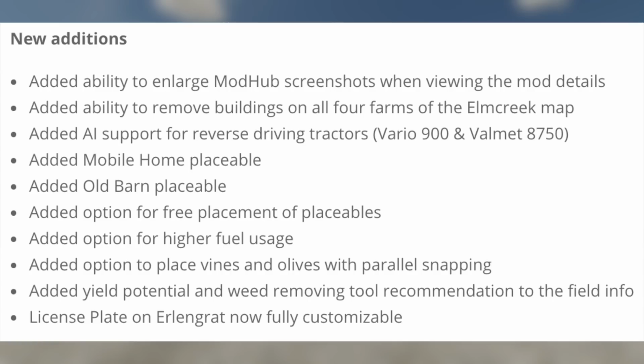They've also got some new additions. So they've added the ability to enlarge the mod hub screenshots when viewing the mod details. Added the ability to remove buildings on all 4 farms of Elm Creek map. Added AI support for reverse driving tractors. So that's going to be the Vario 900 and the Valmet 8750. Also added the mobile home placeable. Added the old barn placeable.